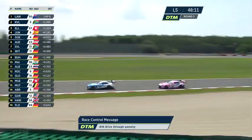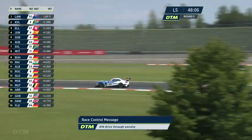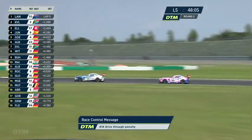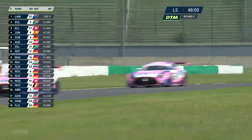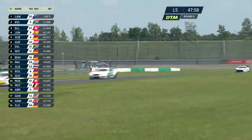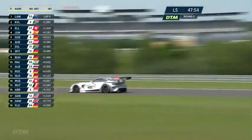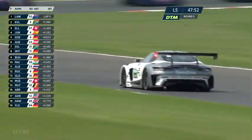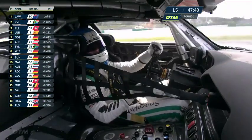And here we see a drive-through penalty, I'm afraid, for that start line infringement for Max Buch. So he's got a drive-through penalty to take in the race. That's going to probably scupper his chances of a points finish. And he might have to change his tactics now. And he might well be hoping for a safety car at some point to try and get himself back in the mix. But a drive-through penalty for this man, Max Buch.